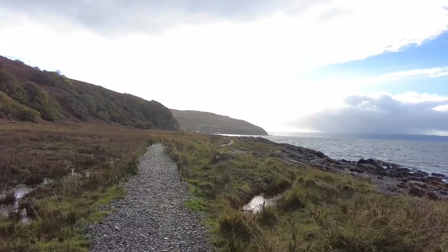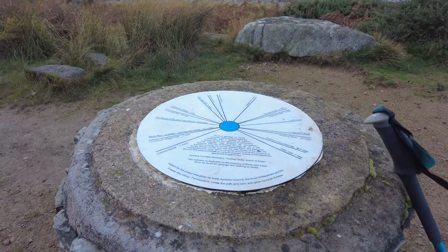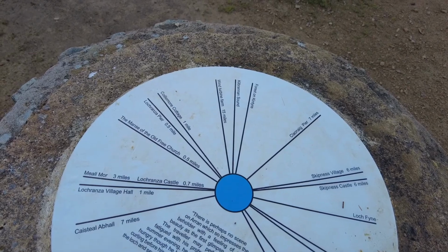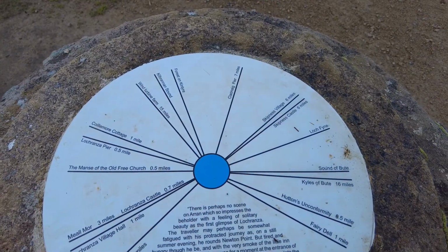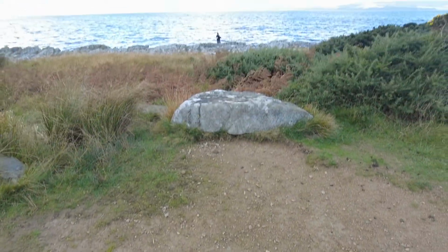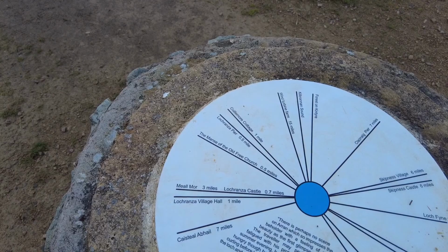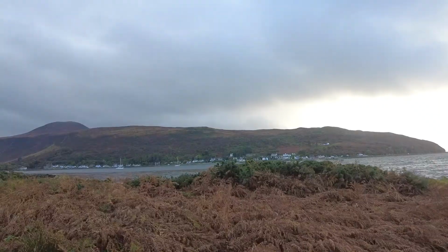Look at them waves. The wind's really picked up. As you may be able to tell. This is very nice. Tells where everything is. Wind turbine farm 50 miles away in that direction. And here we go, Clonaig Pier, 7 miles in that direction. And Lochranza Pier, half a mile, that's where we're walking to now. This way!